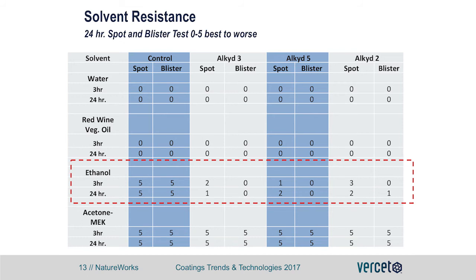So here, just showing you quickly the results of what happened to a spot test. Did it leave a shadowing spot, or what happened to blistering? Did we see evidence of coating damage and delamination? A 3 and 24-hour test. Basically, a lot of zeros for water, wine, and oil, vegetable oil, and a lot of fives, meaning really, really poor results for acetone and MEK.